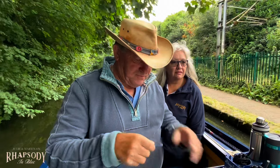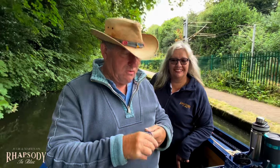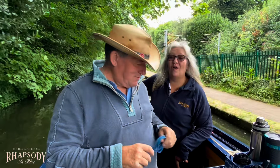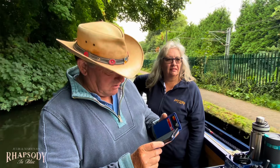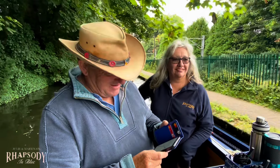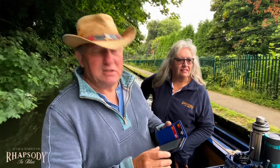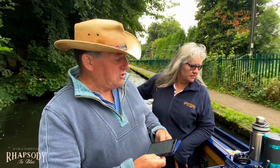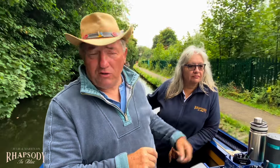See where we are on the map. Just past that tunnel. Once we go under bridge 88, the swing bridge, immediately on our port side, which is our left, is services. Not much to moor along here, but the towpath and walking along the canal is really nice. It's actually really nice along here.